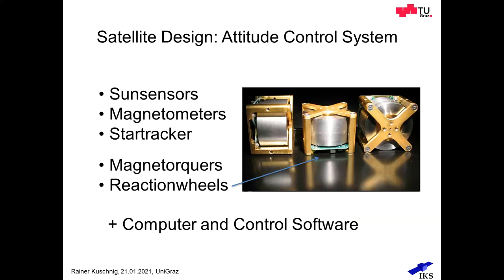One of the most important key elements to keep yourself stable in such an orbit and such a system are those miniature reaction wheels. If you have them controlled properly, mounted in a three axis configuration, that gives you three axis stability. If you also have it under control, and those attitude control system engineers, a subclass of space engineers, are very important.